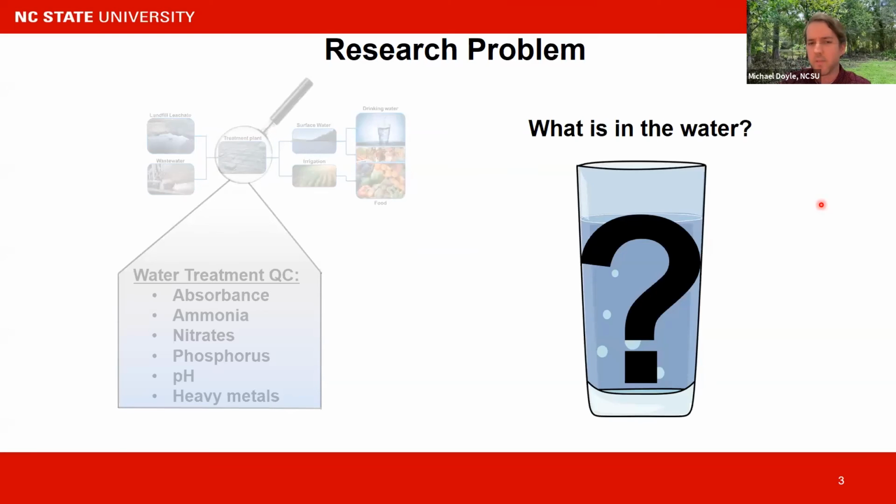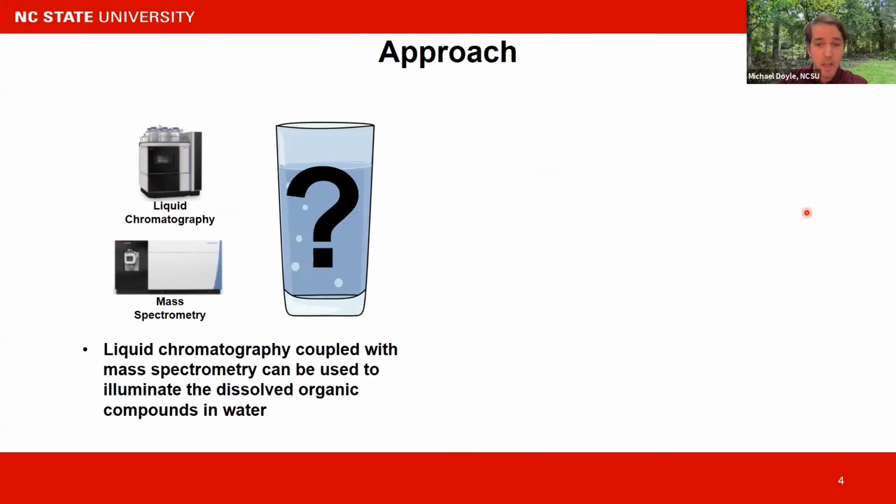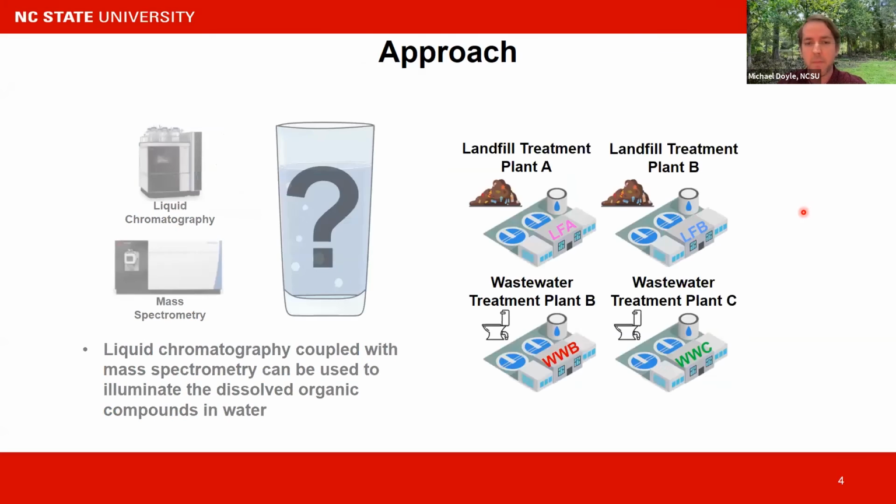And what can be done to evaluate these dissolved organic compounds in our water so we can limit environmental and human exposure? We propose leveraging liquid chromatography coupled with mass spectrometry, or LCMS, to shed some light on this murky water problem. In this experiment, we sampled 4 water treatment facilities in North Carolina.